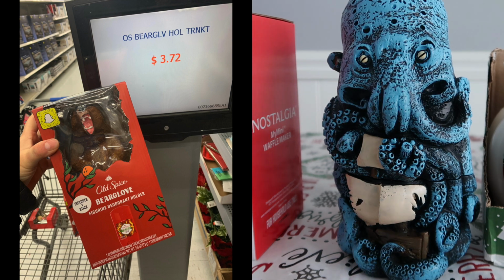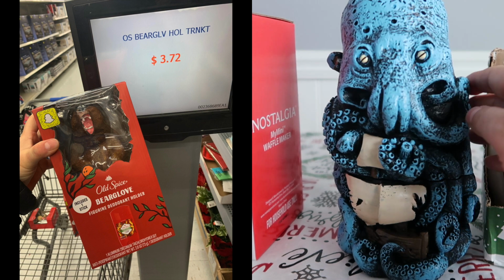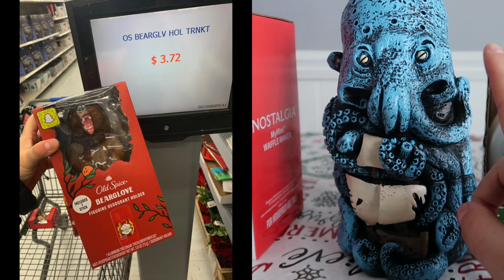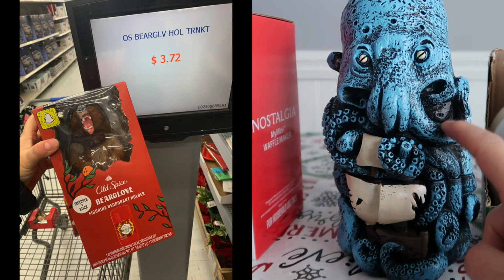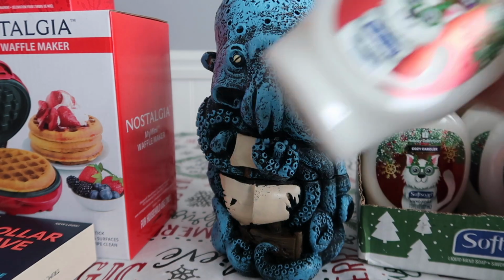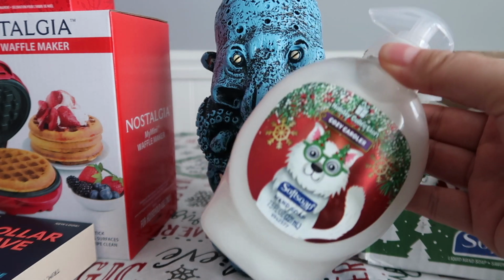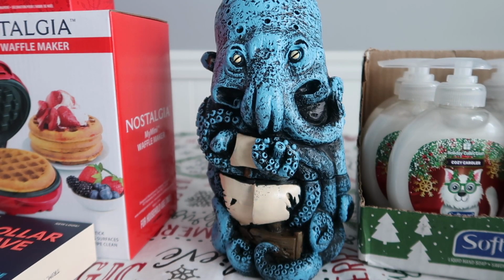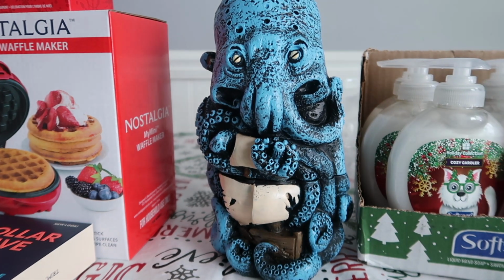And this guy was $3.72. The original price point for this was $14.88, so 75% off. The original price point for these are 98 cents, and I got them for 24 cents as well. I know sometimes people wanna know the original prices, so that's why I did that.